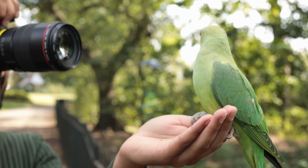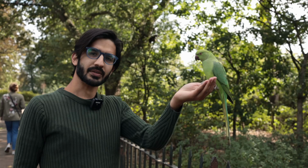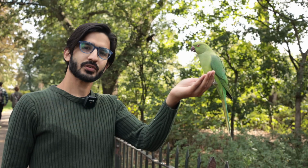If you can avoid it, you don't want to get the seed in their mouths. So wait until they look up and they're done eating and they're looking around, and then focus right in on the eyes and get some shots.